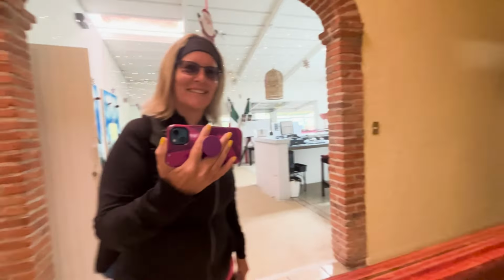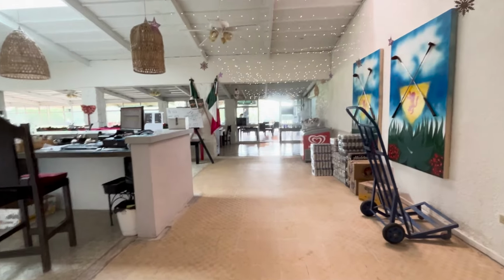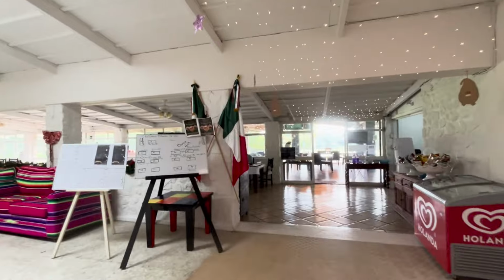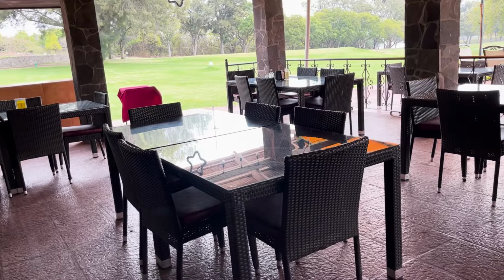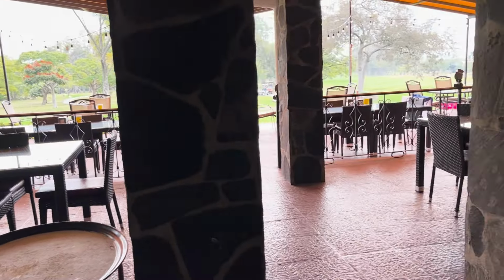Hello, here I am. Howdy. Now it's December, so for me, it's cold. It's about 60 to 70 degrees. I have bundled up, I've worn layers to keep me warm. So here's the interior, here's the dining room outside.